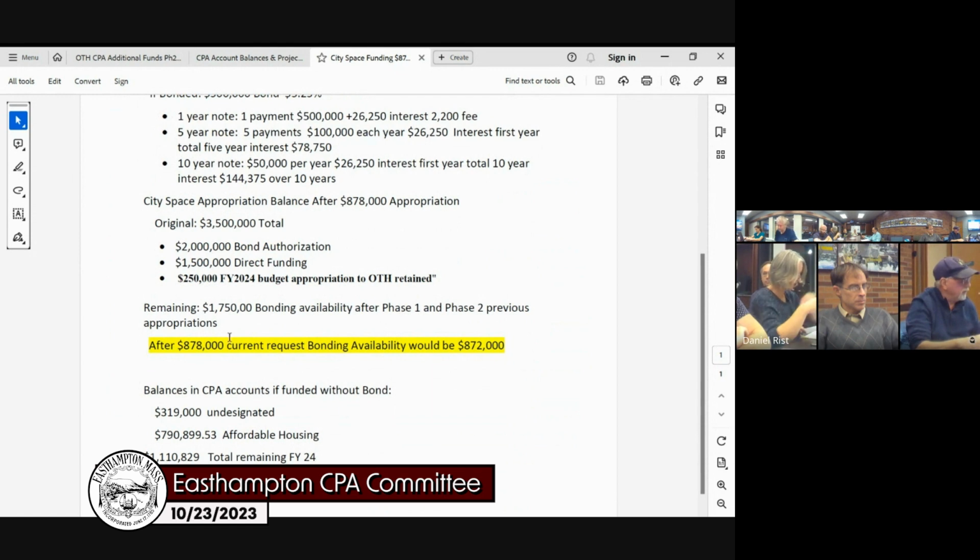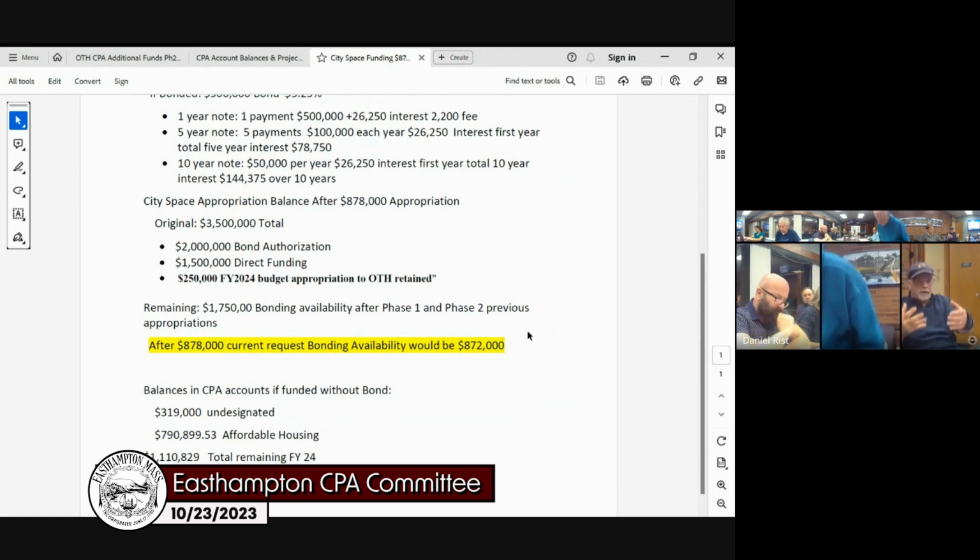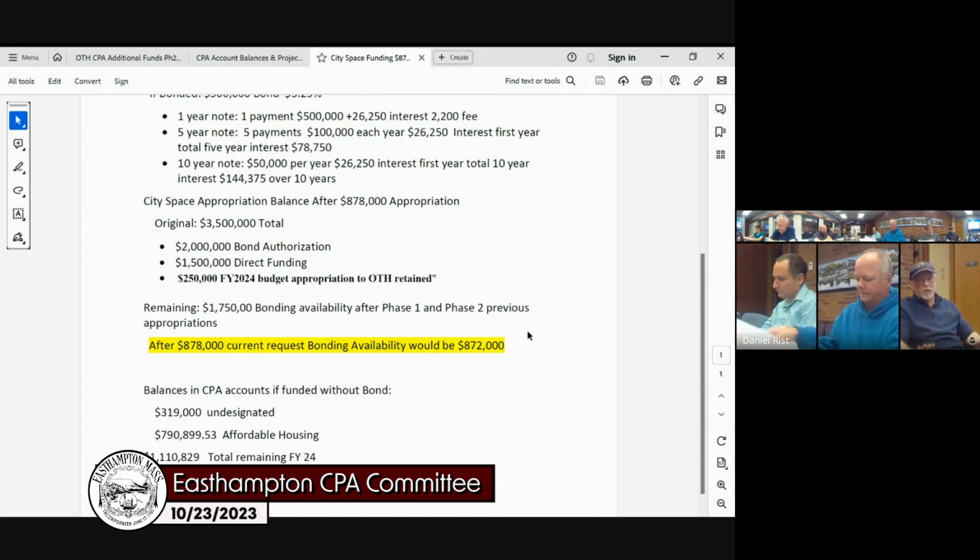This yellow highlighted area tells you that after we give the 878, the bonding availability out of the 2 million is 872. Now, as Mike will say, there's still a $2 million authorization, but City Space would have to come back to increase that 872 to us for phase 3. We could go to that 2 million and ask the city council to approve it. But right now, city council has approved $3,500,000, so we can't go over that. Does that make sense to everybody?